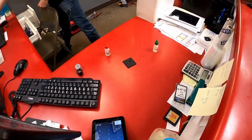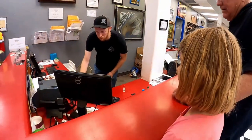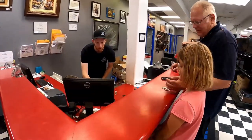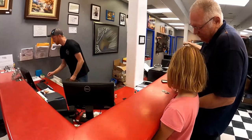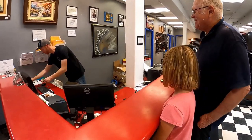So we'll weigh it. Check prices real quick. Do they fluctuate a lot? They fluctuate a little bit, yeah. During the coronavirus debacle they've gone way up, way down, kind of like a roller coaster.